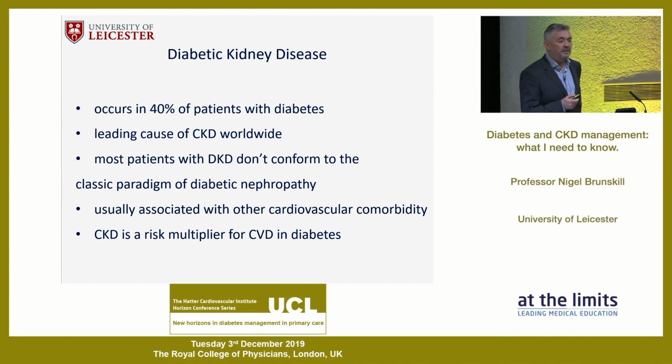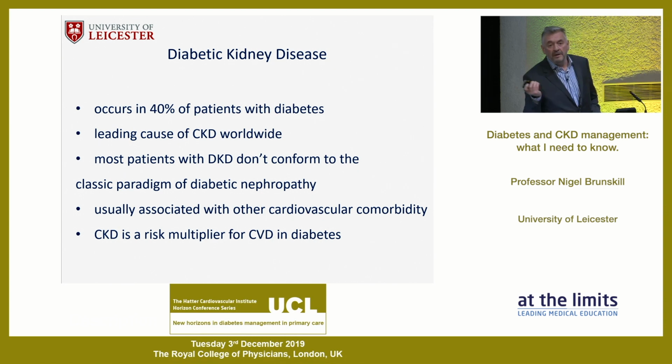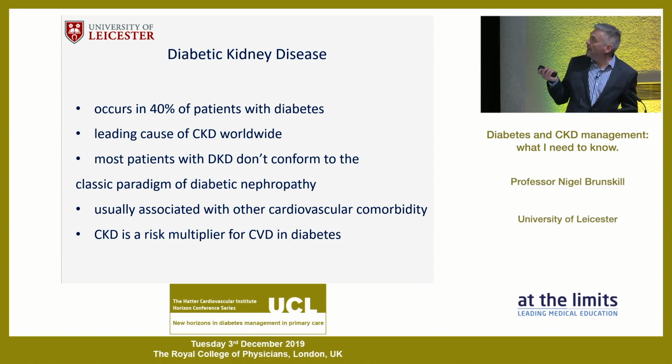Okay, so what about diabetes? About 40% of patients with diabetes will get some evidence of chronic kidney disease. Over the globe, diabetes is the commonest cause of CKD now.